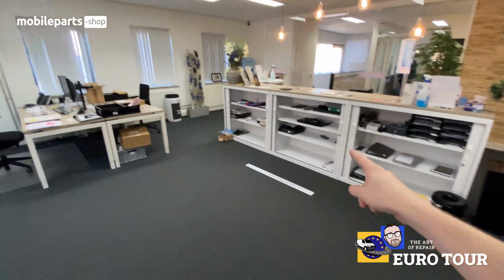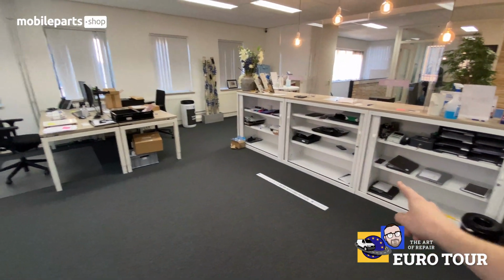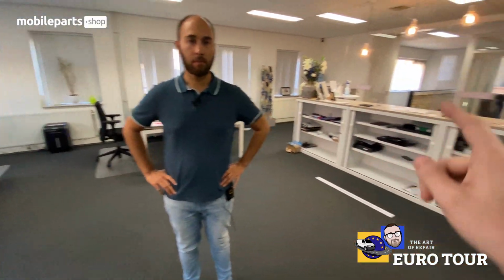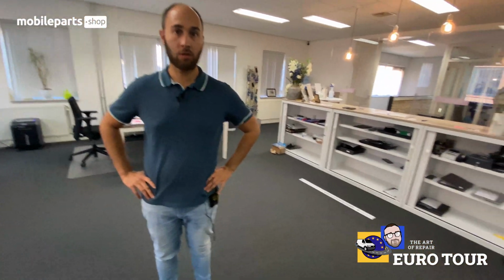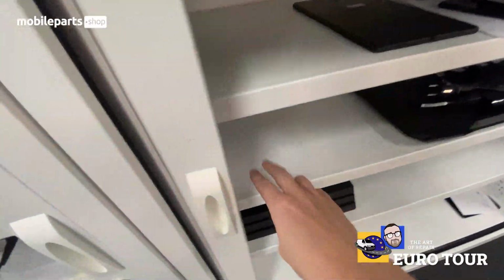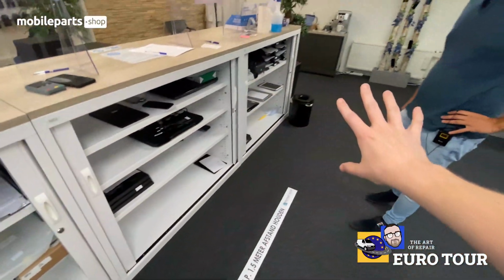Okay, and then over here, these are all the devices that need to go out to the customers, correct? Yes. But if I go into your Trello system, there's no way really to know exactly where these devices are. True. What if somebody is looking for a little doohickey down here and they don't know where it is? Do you see what I'm saying?